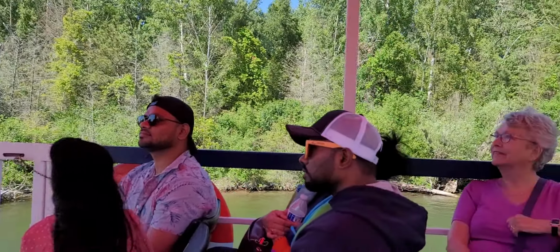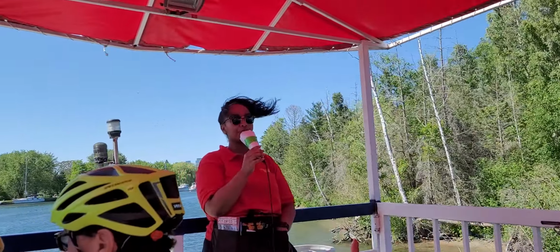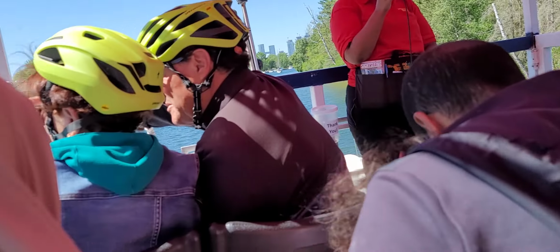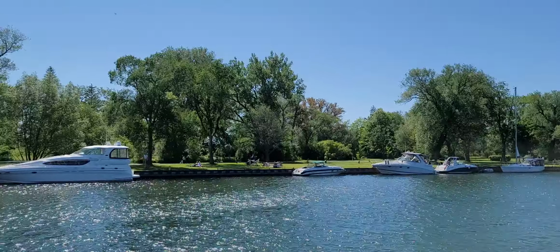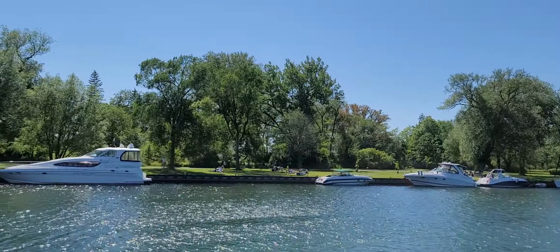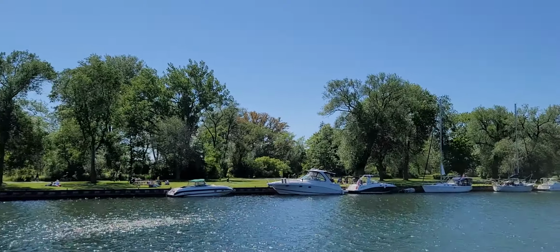Now, I talked a little bit about the birds earlier. I failed to mention the other types of wildlife that you can find within the water. If you do enjoy fishing, that is something that you can do here. But on the islands, we have a catch and release policy. Anything you catch, you do have to release back into the waters. Some examples of fish you can find here are carp, pike, yellow perch, rock bass.